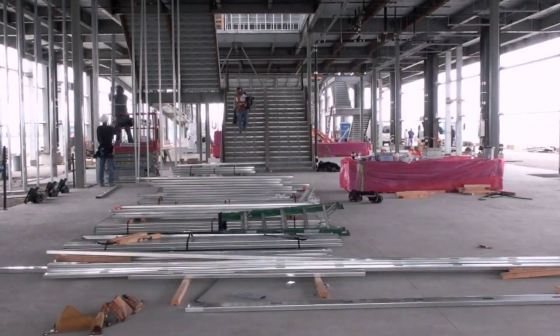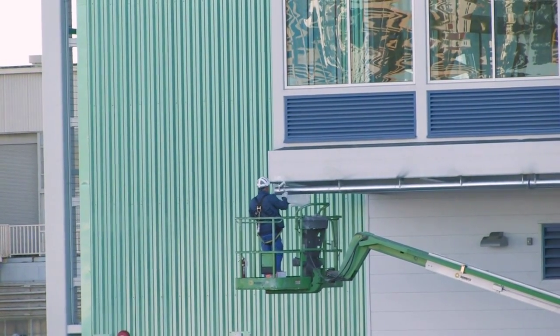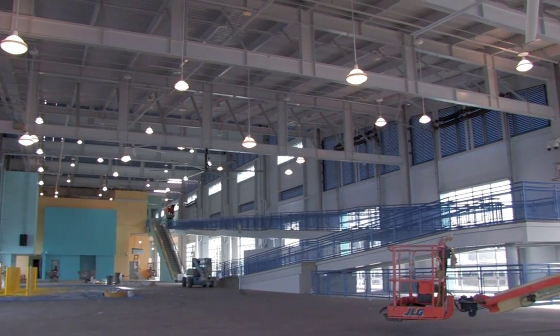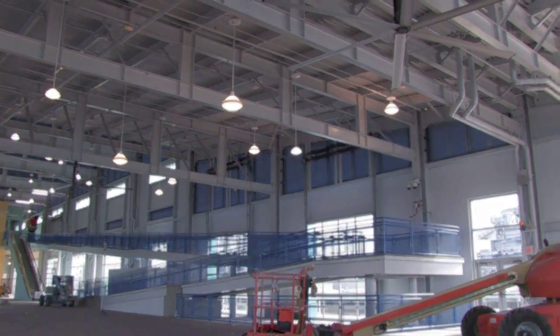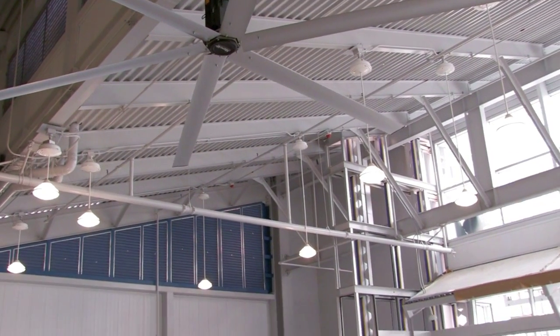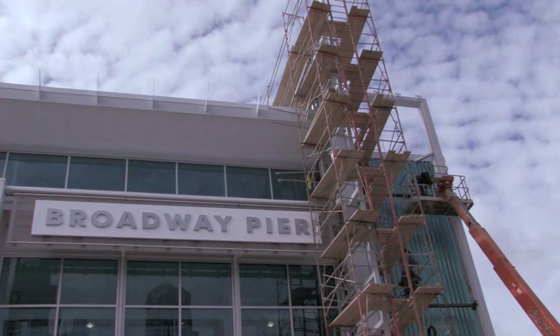The port has taken great strides in addressing the sustainable elements of the building. They include our LEED certification, which will be silver certification, the first of its kind for a cruise terminal, as well as the first that we know about for a facility that's constructed on a pier.